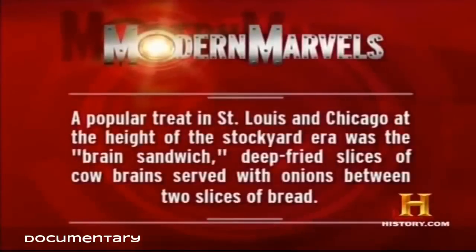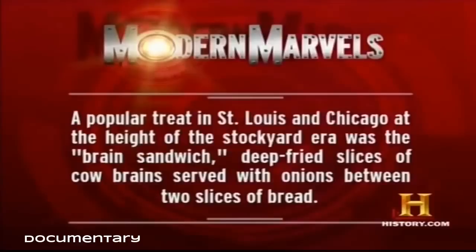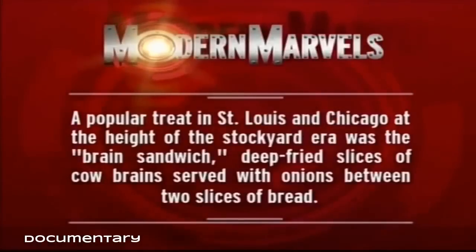A popular treat in St. Louis and Chicago at the height of the Stockyard era was the brain sandwich, deep-fried slices of cow brains served with onions between two slices of bread. The butcher will return on Modern Marvels.